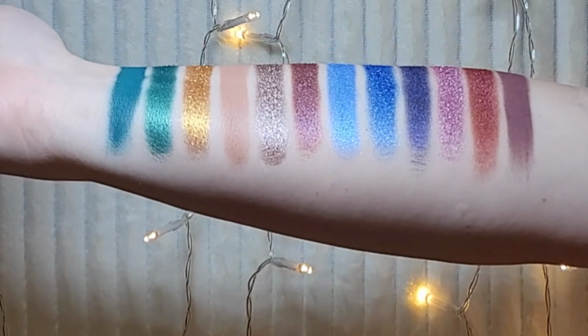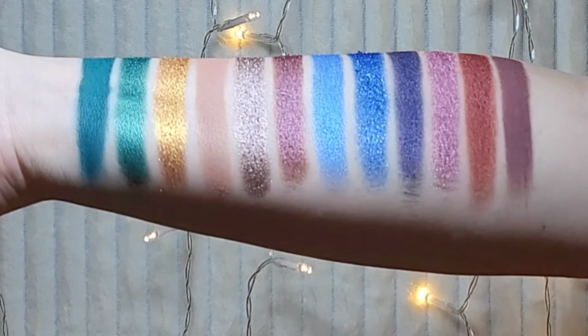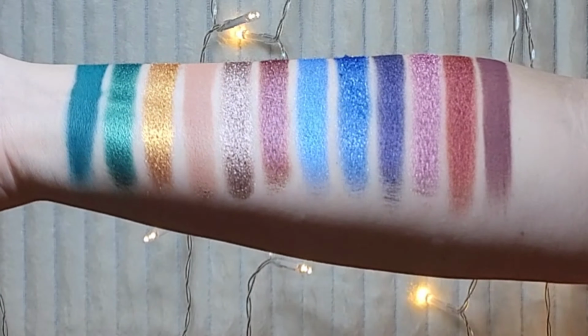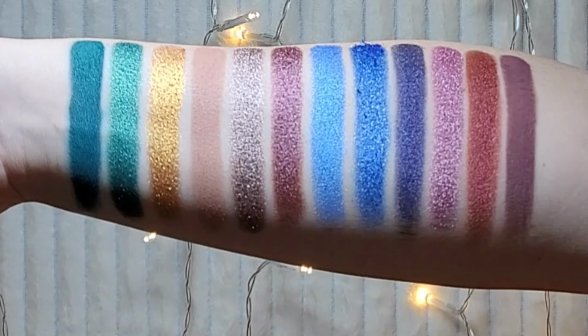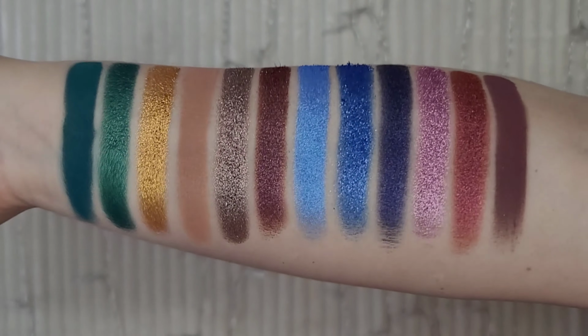This is the whole Radiant Reflection palette. This is what it looks like in low light.